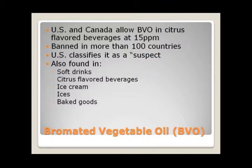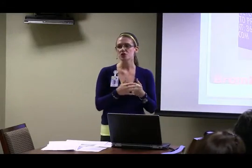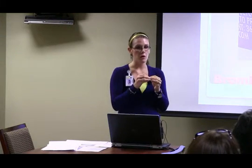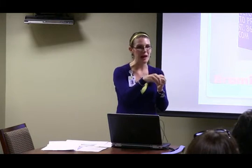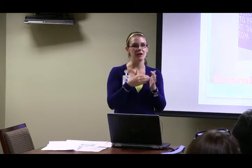Also found in other soft drinks, ice cream, some of your ices, and then baked goods as well. This is what you're going to see on there. It will actually say bromated vegetable oil. If it says BVO, then you know that is the exact same product as well. But you can see even on this, because it's 15 parts per million, it's the last thing on the ingredients label. So it is a very, very small amount, but they don't have to release that. Just like with gluten specifically, if it's a very, very small amount, or if it's gluten in a spice or something, they can still consider it a gluten-free product because they can have a very low amount in there.